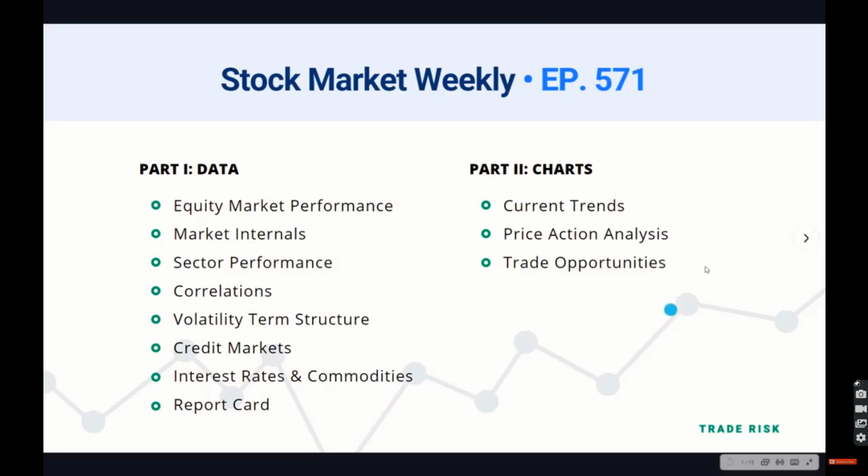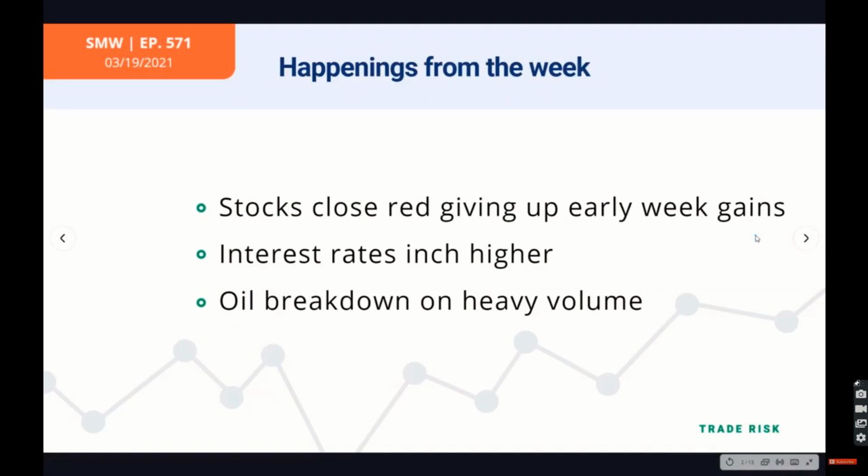Let's jump into some of the headlines from this week. So number one, we had stocks closing red this week. So we gave up some of that rebound progress that we saw last week. And we also gave up some of the early gains we saw this week. So the market basically came in rallying, and by the end of the week, we had given back some of that rally. It wasn't the worst close, but it was red across the board.